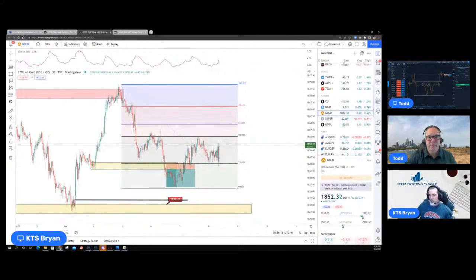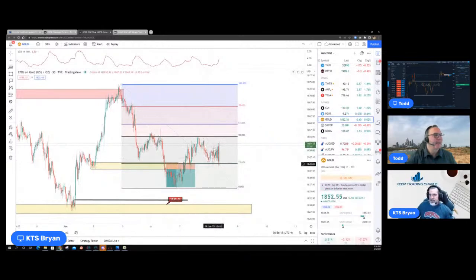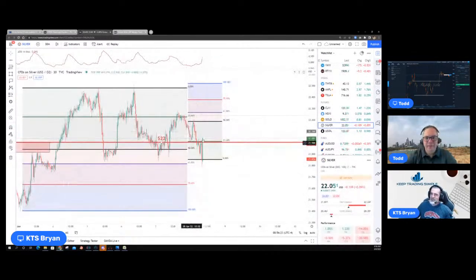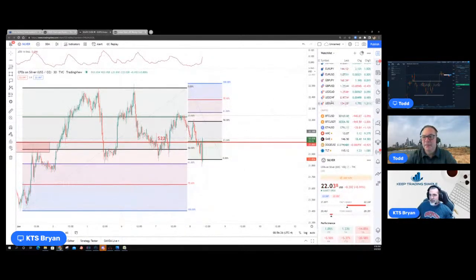Gold and silver, same thing, just chopping back and forth. Gold's actually at 0.01 or 0.02 up. It's just chopping back and forth between the 50 and 23.6. Silver is taking a little bit more of a drop, but again, using that 20, it's going lower, higher, lower, higher. The currencies, we talked about that.